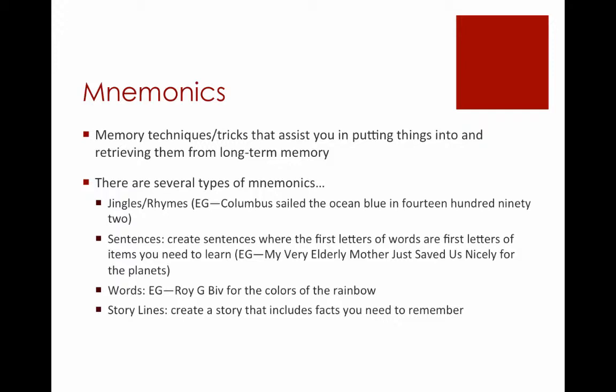And we'll talk about several different types of mnemonics. And as we talk about these, what I want you to do is think about how you might be able to use these mnemonics in your studying or in your reading or along with your note-taking to help you remember the information for your classes more effectively.